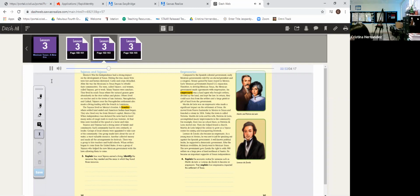The Tejanos lived on Mexico's frontier. A frontier is where settled land ended and American Indian land began. They also lived very far from Mexico's capital, Mexico City. When independence was declared, the news had to travel many miles of rough trails to reach San Antonio. At that time, news traveled at the speed of a horse and rider.